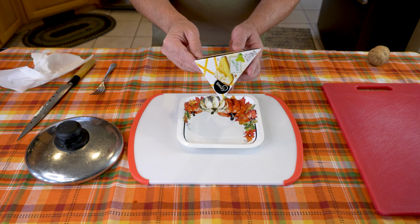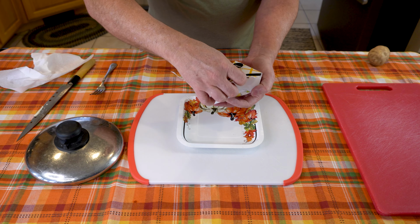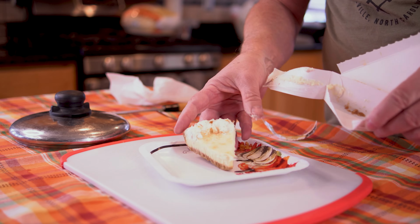It's pie time for some key lime pie. I love key lime pie. I bought it, and that will be our pie, Thanksgiving pie, synonymous with everything. It will be wonderful.